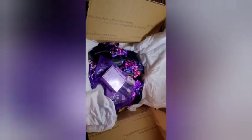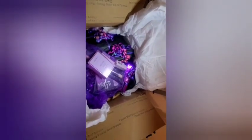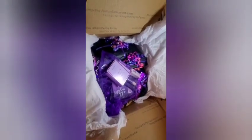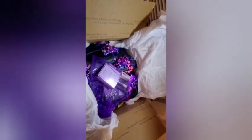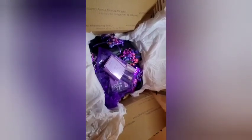And then when you undo this tissue paper, it looks like Christmas in a box. So I'm so excited to see what's in this box. She was an amazing seller. She contacted me throughout the entire process to ask me my likes and my dislikes, and completely curated this box for me. So I'm super, super, super excited to see what is in this. And I absolutely love the packaging already. It's gorgeous.